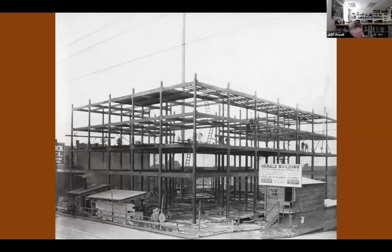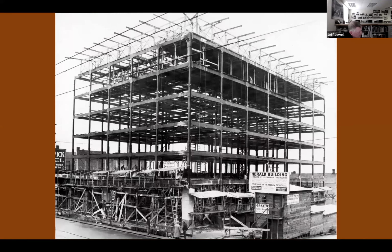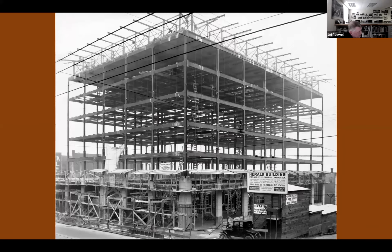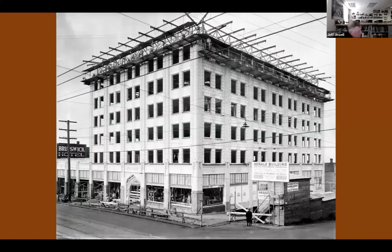Get a little bigger and a little bigger. Now you can see what it's going to be called, the Herald Building. So we've started in late 1925. We're going to move our way. Steel girders, now the exterior skin.